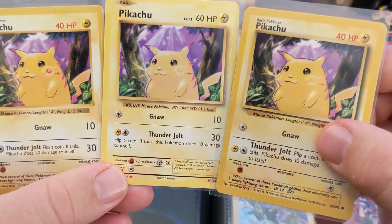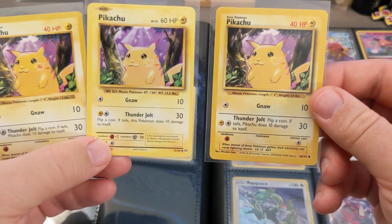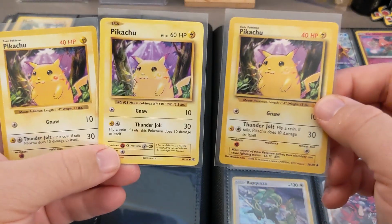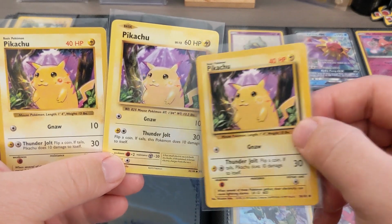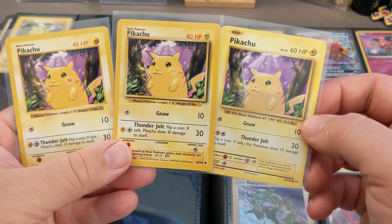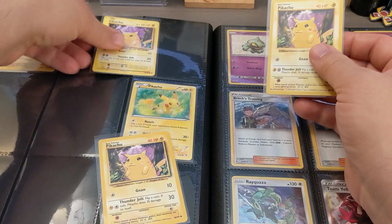All right, and then the one in the middle, again, you can see that basic symbol at the top of this Pikachu. You also notice that the HPs are different, right? For the red cheeks and the base set, that basic symbol is not there on the vintage cards. Also, the 40 HP and 60 HP is different as well. So there are some pretty distinct differences if you're looking for them. But if you're just looking at the artwork, you might get confused. But please don't do that. The whole point of the video is just to inform you guys.